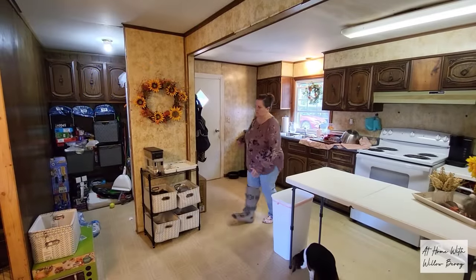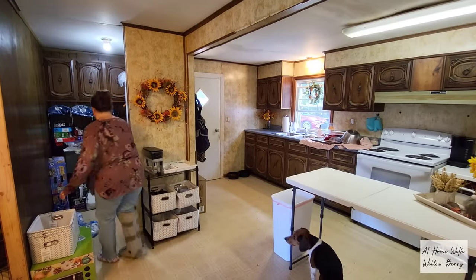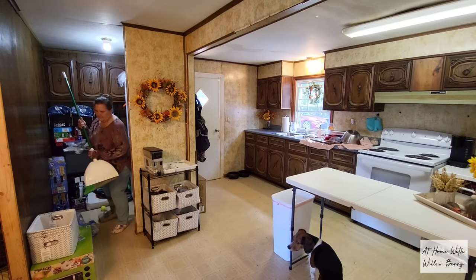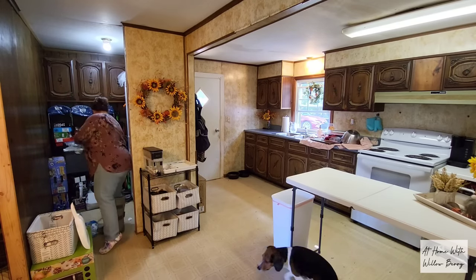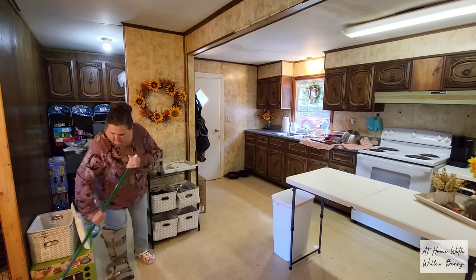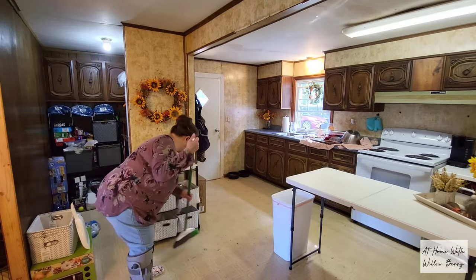Okay, so the dishes are clean, for now. It won't be long before the sink is full again, that's for sure. But now I need to sweep and mop. I'm using a Swiffer mop for now, but I plan on getting a spin mop. Living in a construction zone and having three boys and three dogs who constantly track in dirt, I tell you what, it's hard to keep these floors clean.